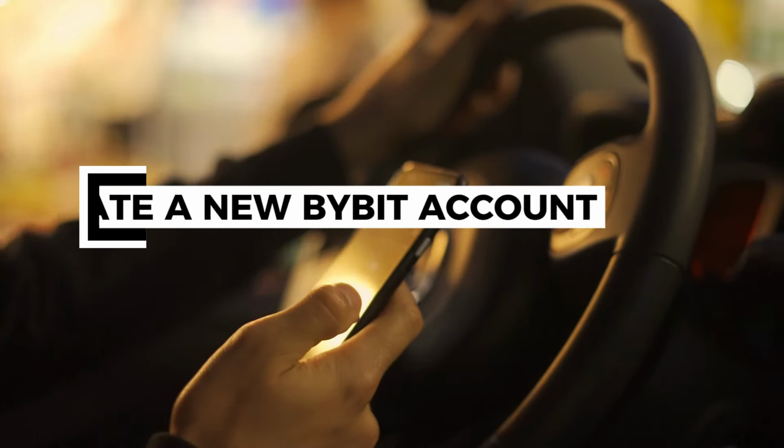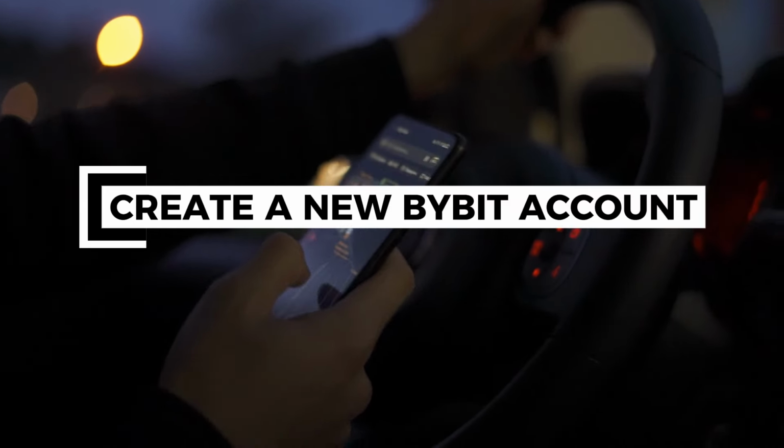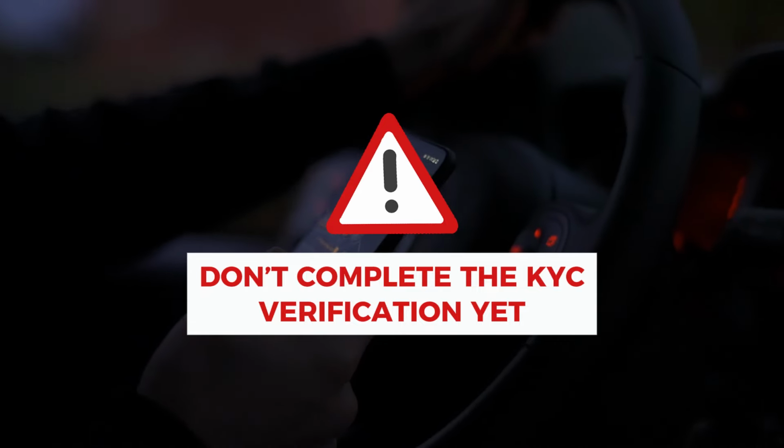First, you need to create a new Bybit account using the Solutes.com referral link, just like in case 1. Make sure you don't complete the KYC verification yet. The identity transfer will handle that for you.